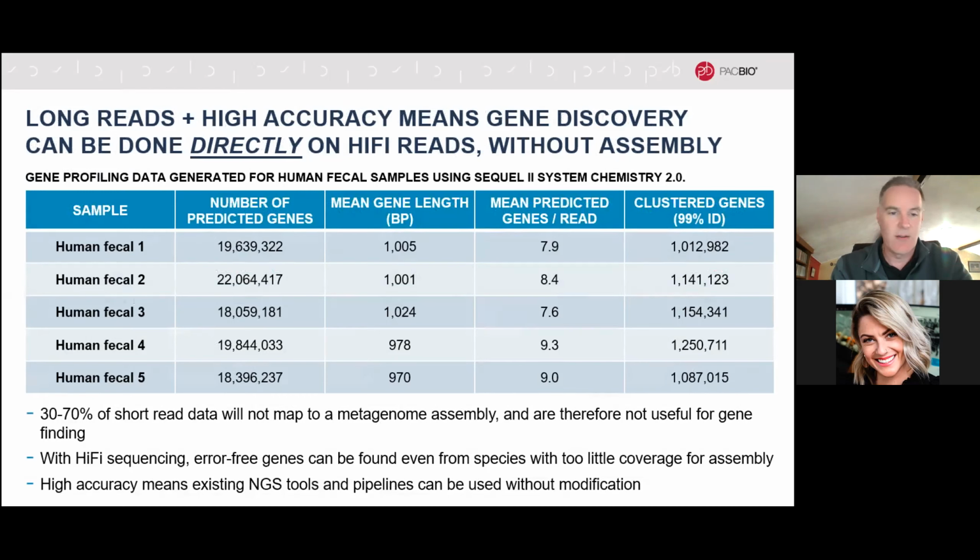And then when you look at the clusters on the end there too, just bear in mind that with a lot of short read data, you just can't get enough resolution on the short reads to be able to map confidently that data back to a metagenome. So effectively, that's just not useful for this functionality, this gene finding. So unfortunately, you're kind of wasting a lot of data there because you haven't got long enough reads. And there's other advantages to doing this sort of work with high accurate long reads. It means that you can use a lot of these tools without any modifications at all.